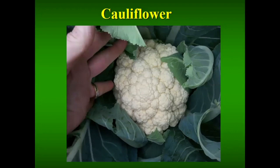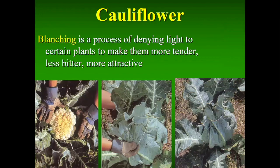This was actually from one of our school gardens. My program assistant, Kim Fritz, works a lot with school gardens, and they were able to grow this, which is amazing. Cauliflower, what you need to do, I'm going to show you: you tie the leaves together to deny sunlight to the flower buds, the flower heads.